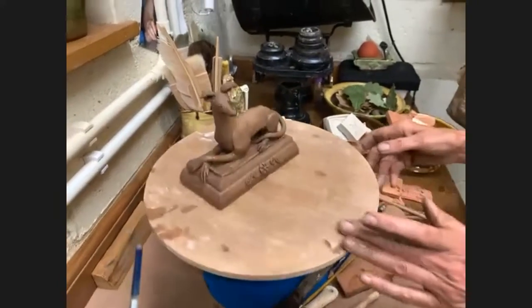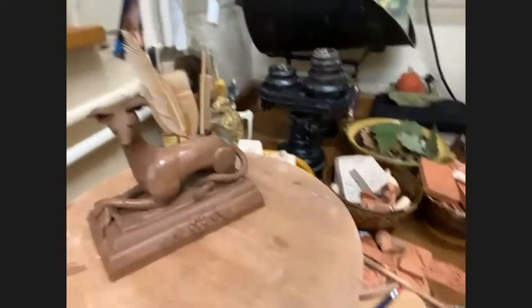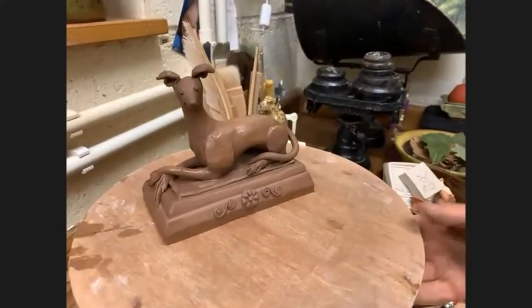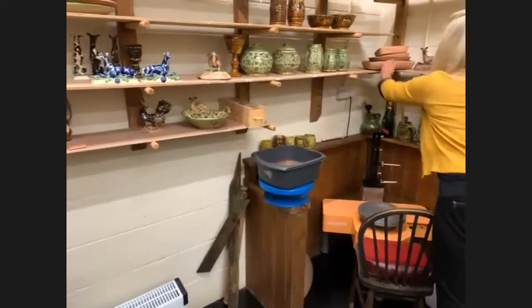Right, there we go. Running dogs three ways. I can't believe I've got through that. Okay, and then let's just white slip. Yeah, so there we go. That's that little fella. So we've got one, two.